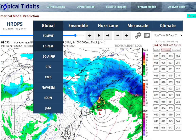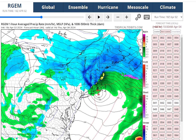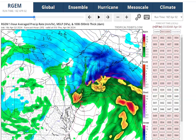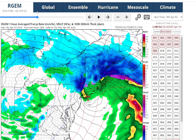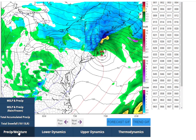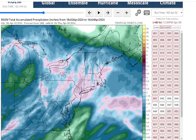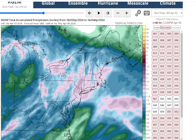You can also look at the RGEM as well, which I don't normally use for this, but we're going to look at every short-range model that we have available to us for tomorrow, and you can see it's just going to be a soaker. It's lower resolution than the NAM, but you can see it's going to be a real soaker. So just be prepared. I think we're going to see at least 2 to 3 inches of rain, and most likely more. So prepare for tropical storm-like conditions tomorrow. That is all I can say.